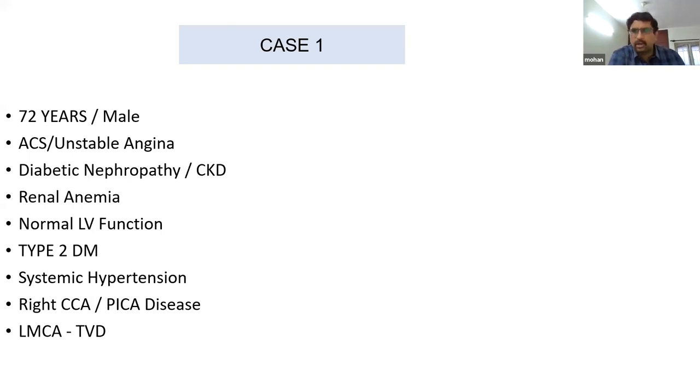Okay, thanks, everyone. I don't want to waste the time. I have three common scenarios of left main. This is the first case, a 72-year-old male with ACS, unstable angina, diabetic nephropathy with chronic kidney disease and renal anemia, normal liver function, diabetes and hypertension, and carotid disease. This patient has left main triple vessel disease. So the case scenario is high age, renal problem, carotid disease and CKD.